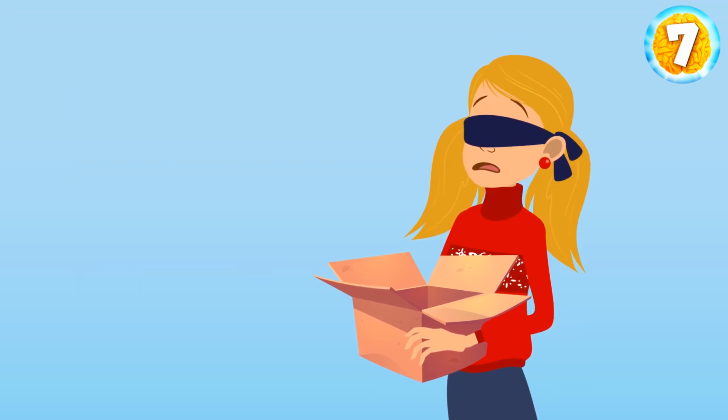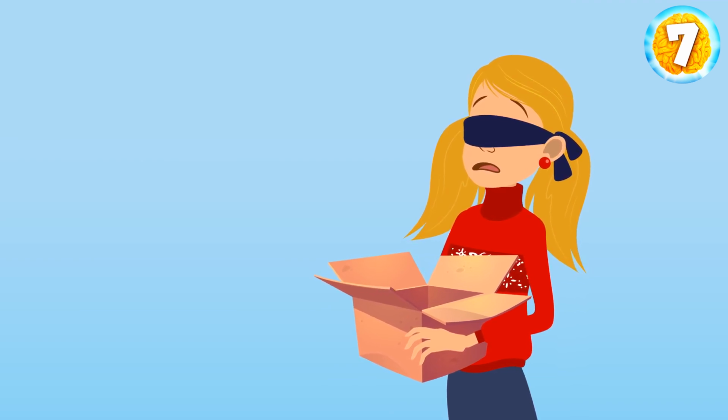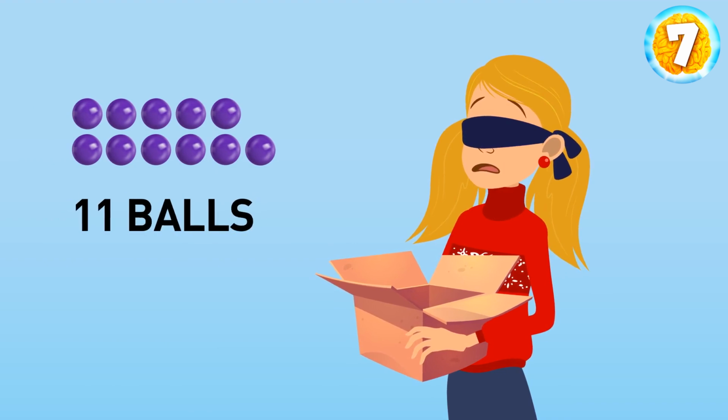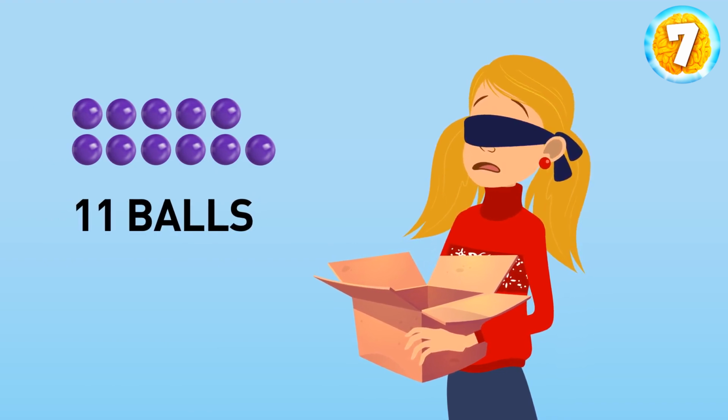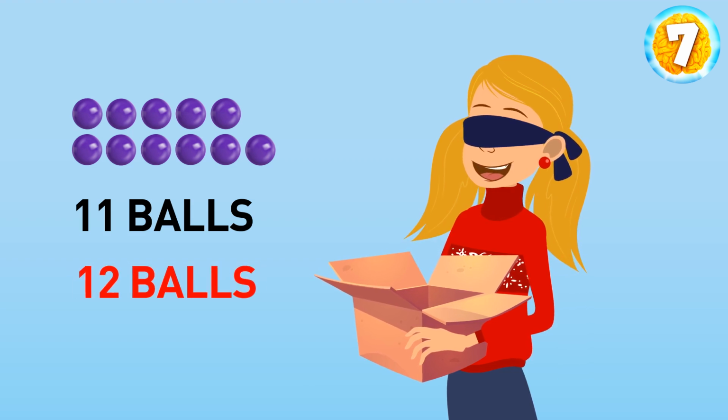In the worst-case scenario, Allison will be picking up balls of the same color until there are no more of them left in the box. The majority of balls are purple, so if she picks up a purple ball every single time, it'll be 11 balls. And only after that will she get a ball of a different color. So, she should pick up 12 balls.